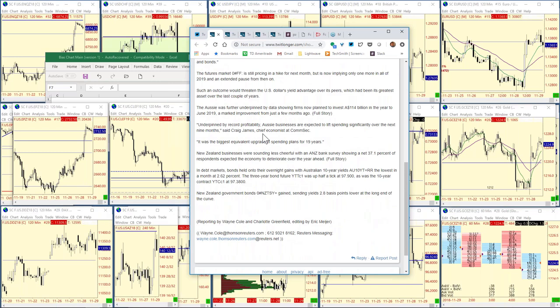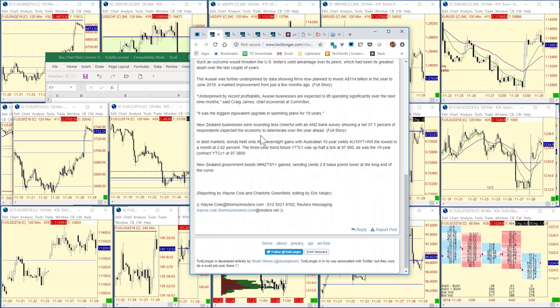The Aussie was further underpinned by data showing firms now plan to invest $114 billion in the year to June 2019, a marked improvement from just a few months ago. Underpinned by record profitability, Aussie businesses are expected to lift spending significantly over the next 9 months. It was the biggest equivalent upgrade in spending in 19 years.